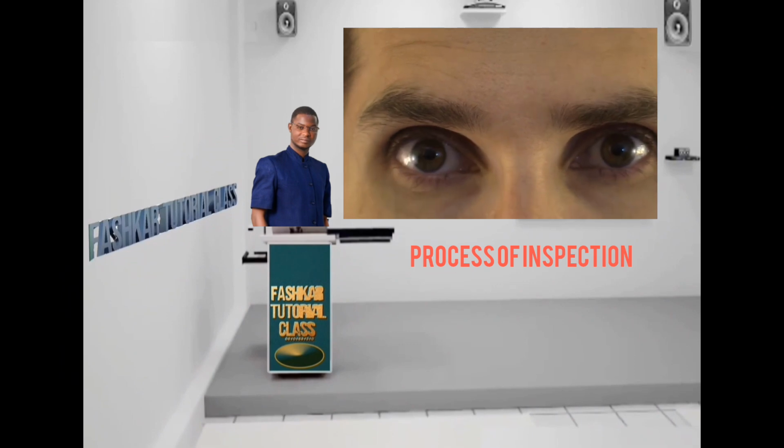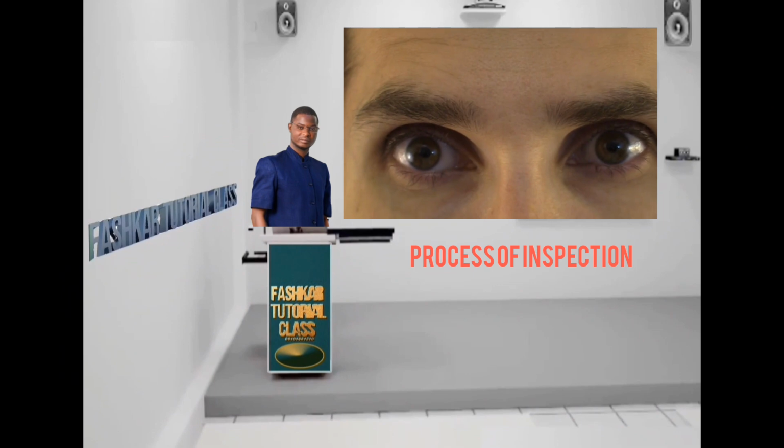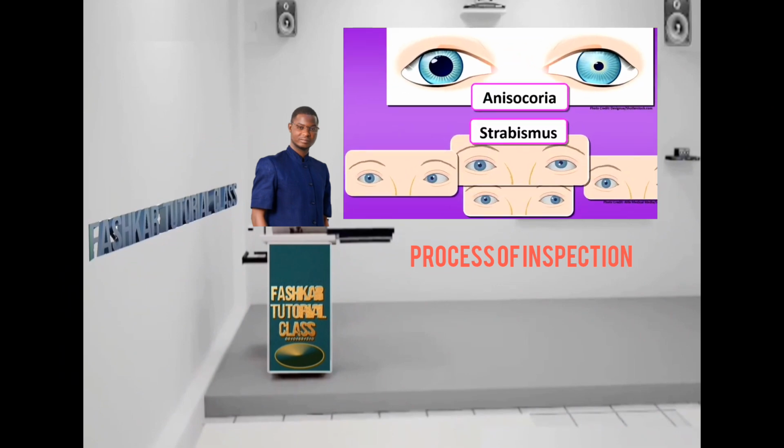Then look at the eyes. How do they set in the eye socket? Are they equal? For instance, is there any strabismus? Is there a cross eye where one eye turns in more, turns out or up or down? And these eyes are normal. There's no strabismus.